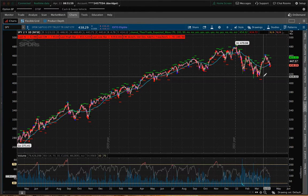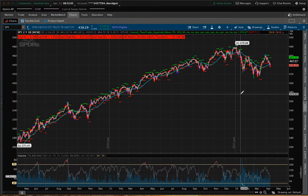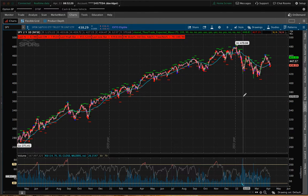In order to say that we're going into a real bear market, we need to break this support in the S&P or the SPY, 375.93. Once we've blown past this support area with a lot of volume, that says to the market participants, all those large institutional traders, hey, we need to really go into risk control here.